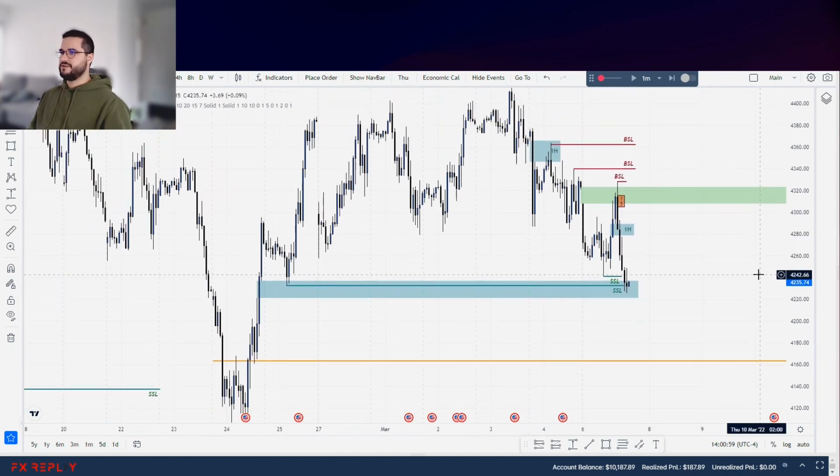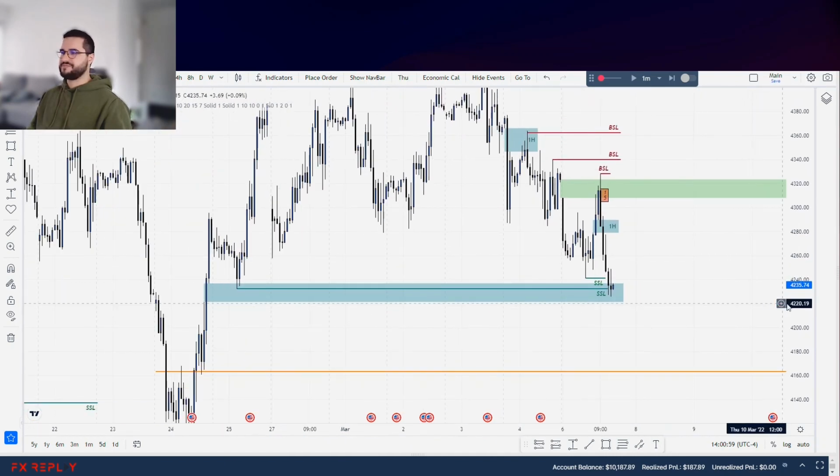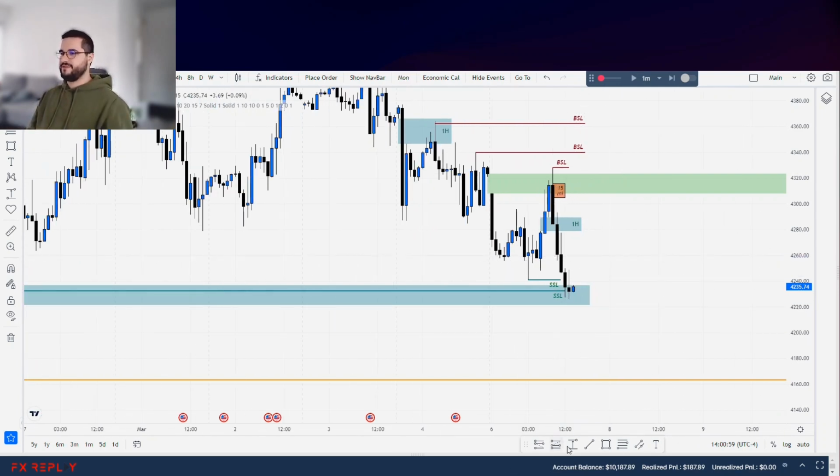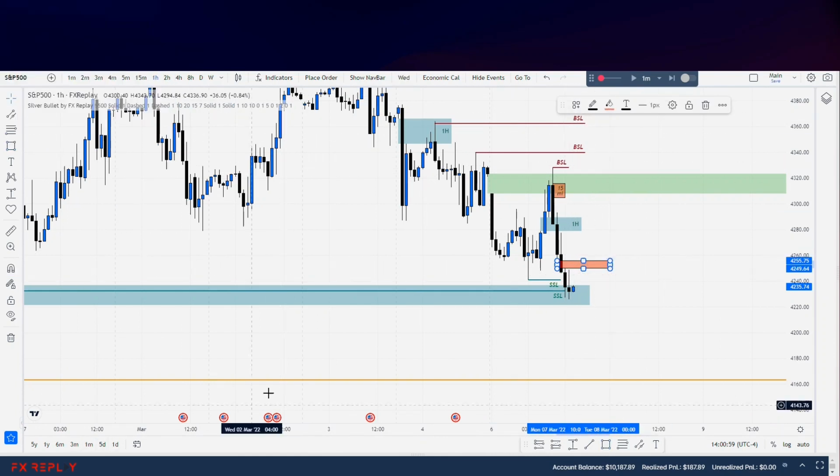Otherwise, it really took my target for the day already. So I'm not sure what to do with that at this point. That means I wait. I wait for it to show me something. It might just retrace up into this fair value gap and go lower. But we have to see what it gives me at this point.